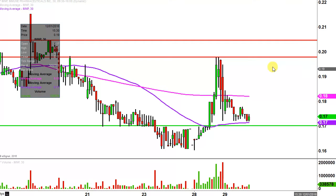In regards to levels of resistance, I did talk about these ones up here just shy of 20 cents and then up here at 20.5 cents. But I want to throw one more in the mix, and that is just the famous pink line right there, which is the 200 period simple moving average.